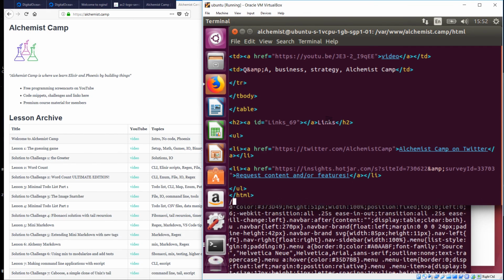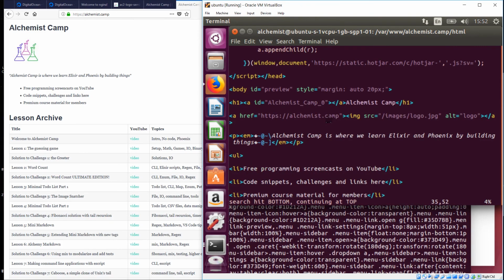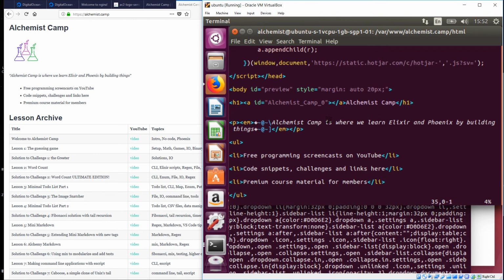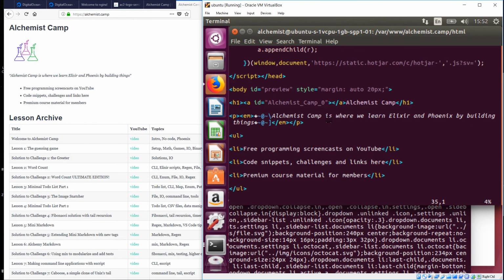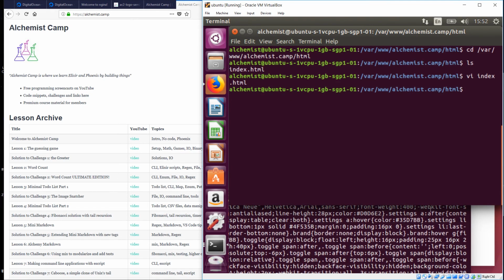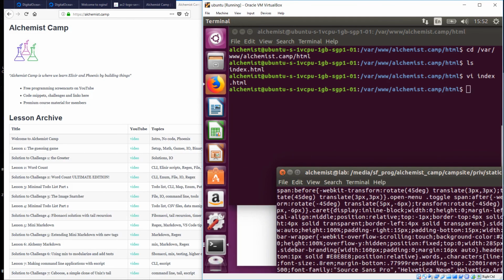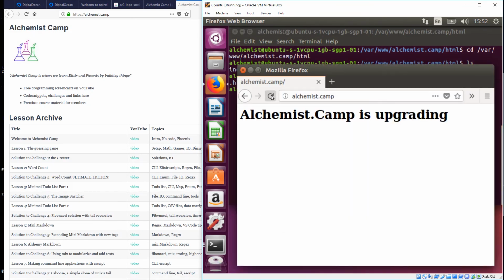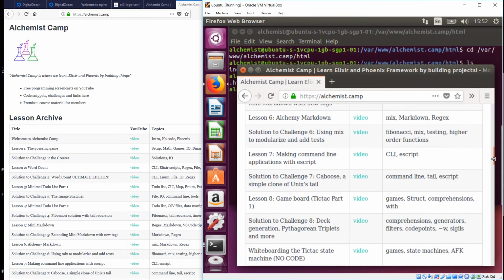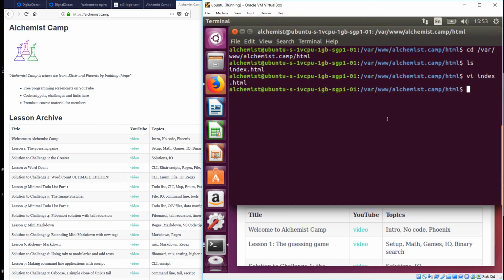And you know what? There's an image that's not going to be here either. So let's go to logo, and I'll just delete that line. Okay, so now, due to how Nginx works, that should have been an immediate update. And we've got everything except our old logo. Not too bad for hustle mode.